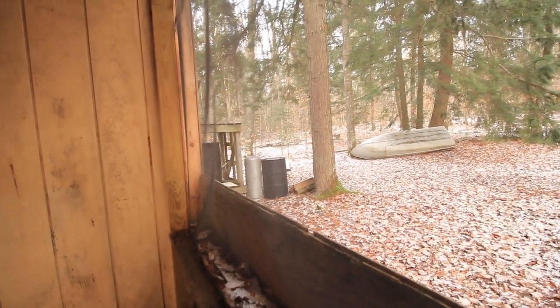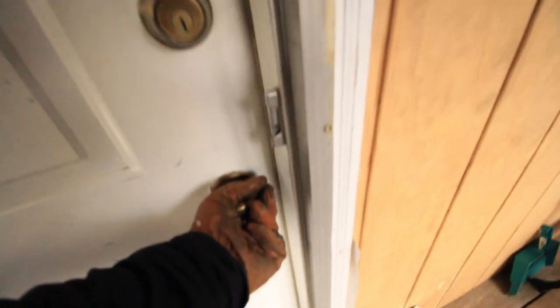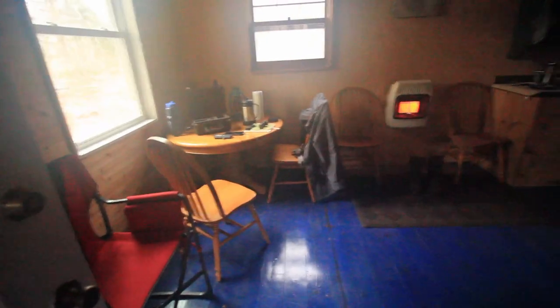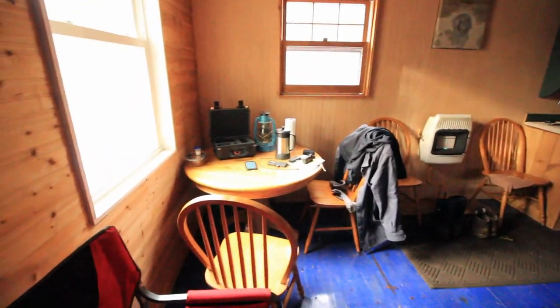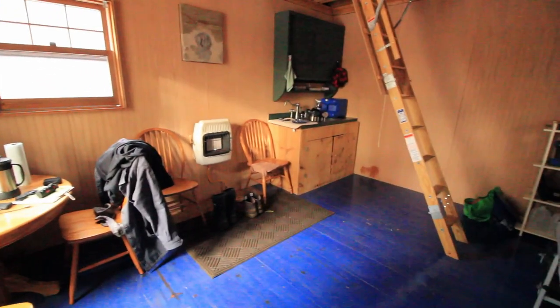Beautiful screened-in porch. Dark in here because there's a lot of trees that need to be taken down. Welcome to the cabin. So it's a little toasty in here right now. So now the light's a little bit better. But you can see you got a setup table that they left. There's the propane heater. There is the sink.